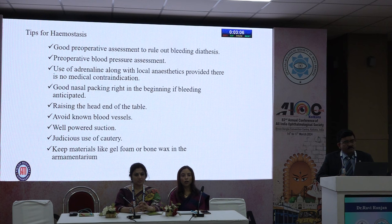Good preoperative assessment to rule out bleeding diathesis. Preoperative blood pressure assessment. Use of adrenaline along with local anesthetic, provided there is no medical contraindication. Good nasal packing right in the beginning if bleeding is anticipated. Raise the head end of the table and avoid known blood vessels.